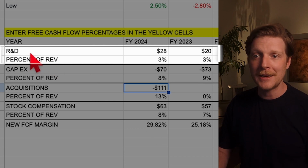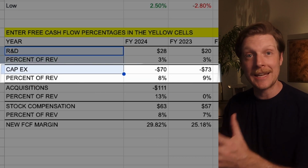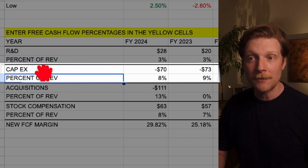And then for their R&D and capital expenditures, normally these are counted 100% against, but I like to give a little bit of credit because research and development is going to lead to new products in the future, which could contribute to higher free cash flow. And then with their capital expenditures, if they are putting more satellites into orbit, that is also going to result in a greater free cash flow.